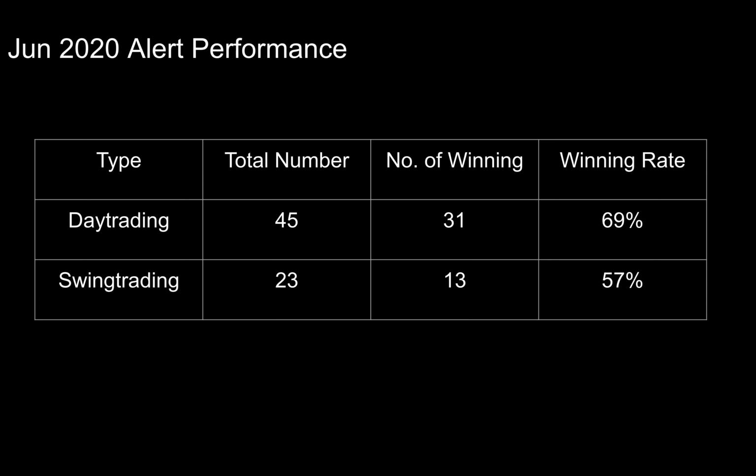And here's our MoneyPigTrading June 2020 alert performance so far. On Twitter, we sent about 45 total day trading alerts, and 31 of 41 are winning. So the winning rate is about 69%, which is pretty decent. The swing trading, however, used to be pretty good, around 70%. We sent about 23 total alerts so far, and we only have 13 winning.